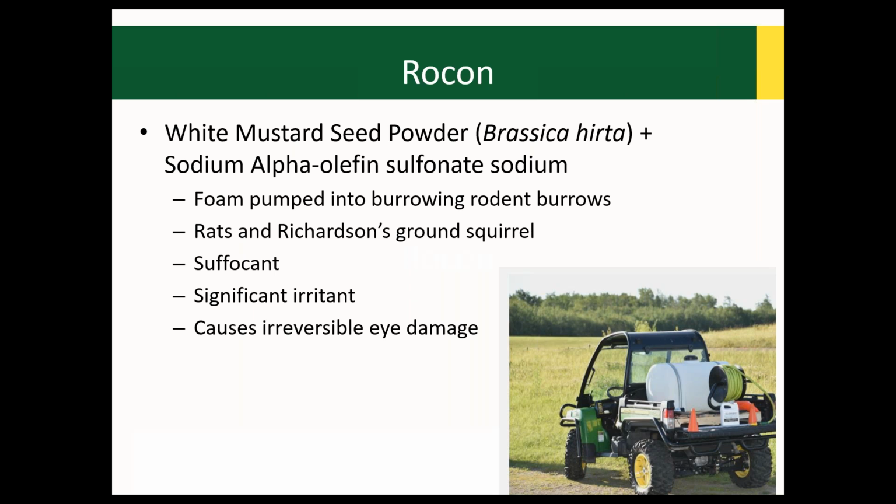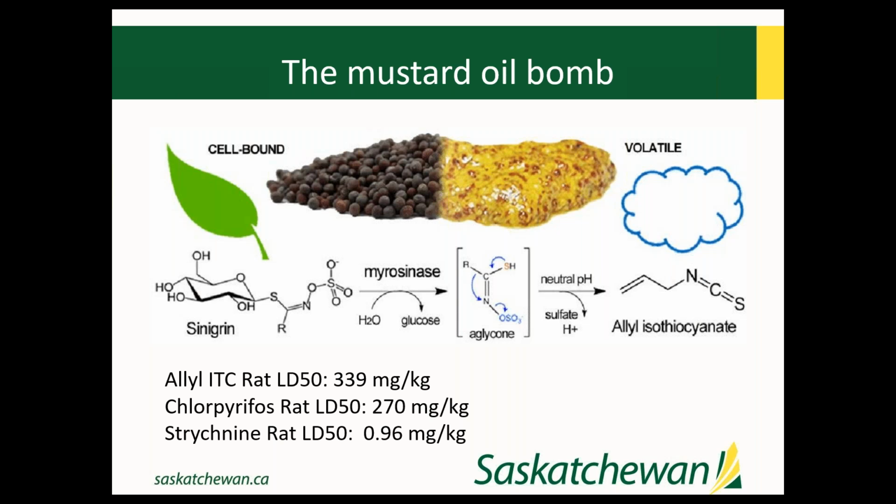I mean, if humane dispatching of critters is of mind, you might want to consider that as well, because I'm trying to think of a less pleasant way to pass, and I can't come up with it. So we'll talk a little bit about that. What it uses for toxicity is what's called the mustard oil bomb. So anybody who's ever had wasabi or horseradish has experienced the mustard oil bomb. So imagine that multiplied by 100 and at doses large enough to kill, and you're inhaling it and getting it in your eyes. Not a very pleasant experience.